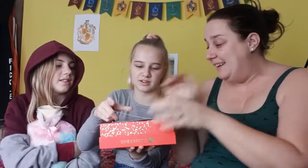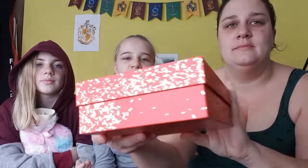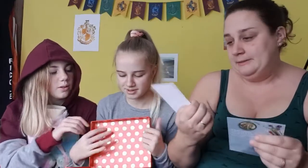Oh my god! Okay, so this box is the All That Glitters box. And it's lovely and red. Amazing. It's so pretty. It says All That Glitters on the front. And it's a red box of golden, sparkly, silvery bits. I meant silver and metallic.